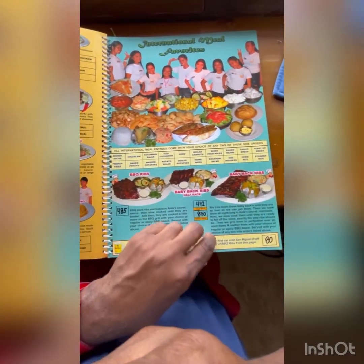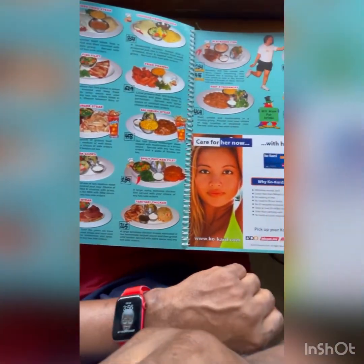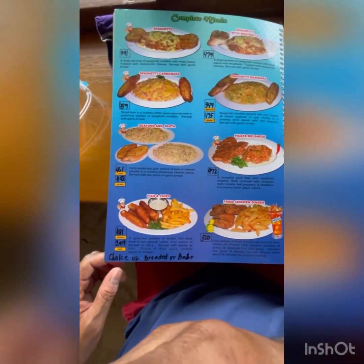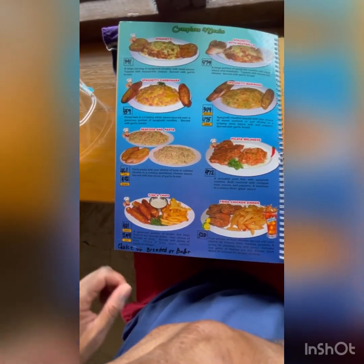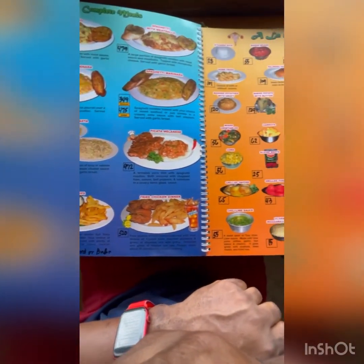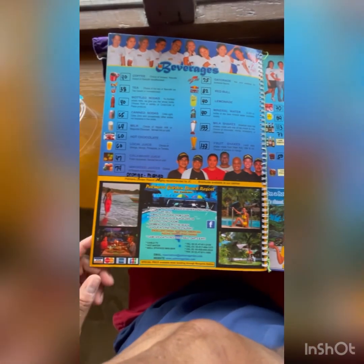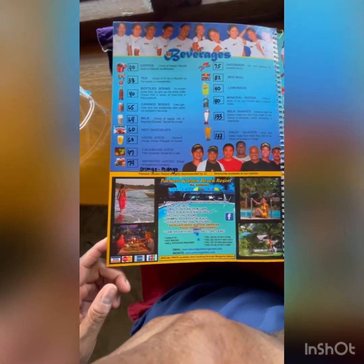Okay. This is pretty much, like I said, a vast menu. And you know, the food menu is not even the only thing here at Margarita Station. The drink menu is unbelievable. So, I mean, you can come here and get a large variety of alcohol, non-alcoholic beverages.